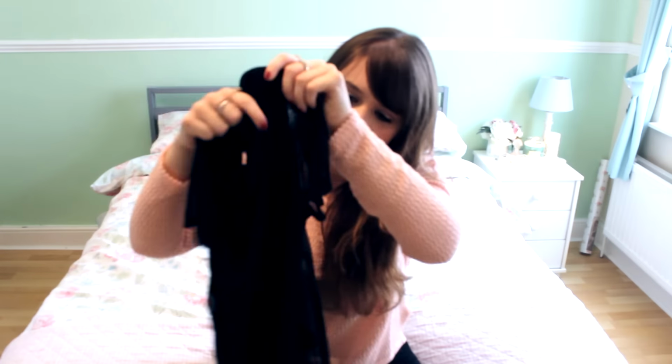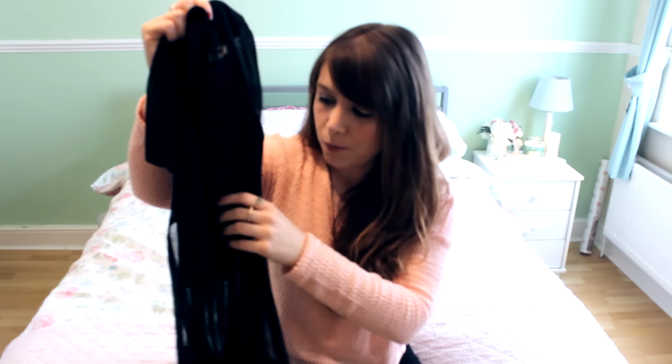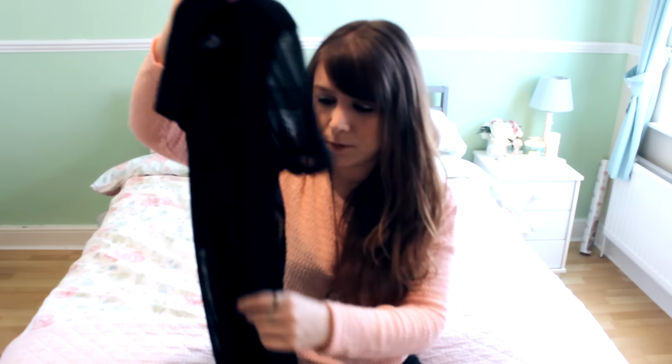So I can't wait to team that with some maybe tartan leggings into the winter and autumn months. I think that would look quite nice, so I'm really excited about that. Now, I wasn't too sure about this.